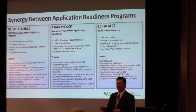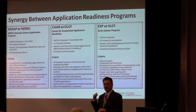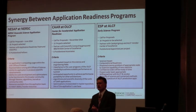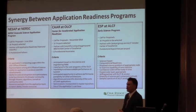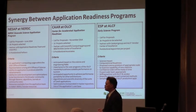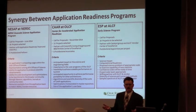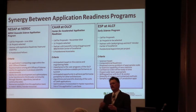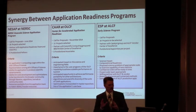And there are a number of other things that we are doing to look at performance portability. So all three DOE facilities, NERSC, ALCF, and OLCF, have an application readiness program. NERSC's is called NESAP, and Katie will talk about that. We just announced our CAAR program, or we made the decisions on our CAAR program. And then the early science program at the ALCF is what Tim will be talking about. There's a lot of synergy between these three programs. They're not identical, they're slightly different. NERSC's user base is a little bit different from ours. And so our architecture is different from the architecture at the ALCF, so our users are a little bit different in some cases. But we have a lot of synergy between these, and portability is one thing that we all are worried about.